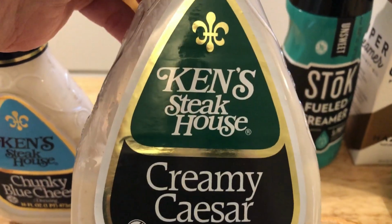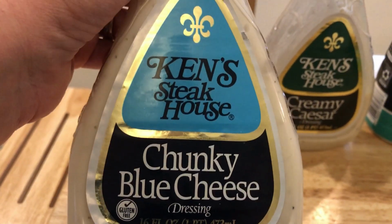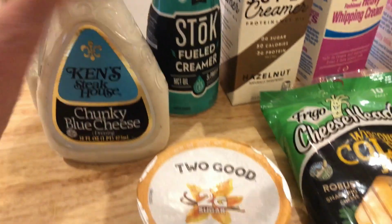So the Creamy Caesar from Ken's Steakhouse is probably my absolute favorite dressing. And my second one is the chunky blue cheese from Ken's. I do not like the Ken's ranch. I think it is nasty, so I always make my own ranch dressing.